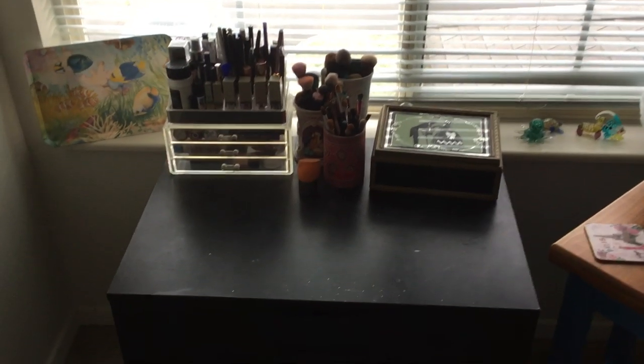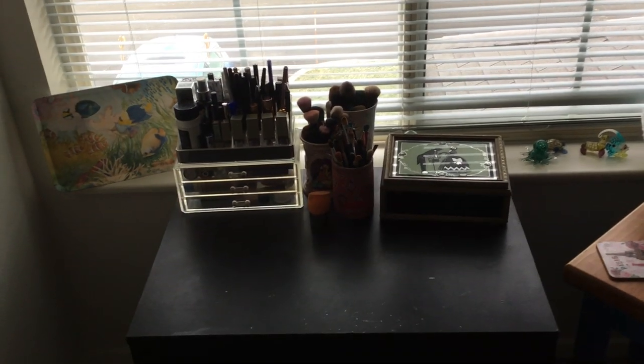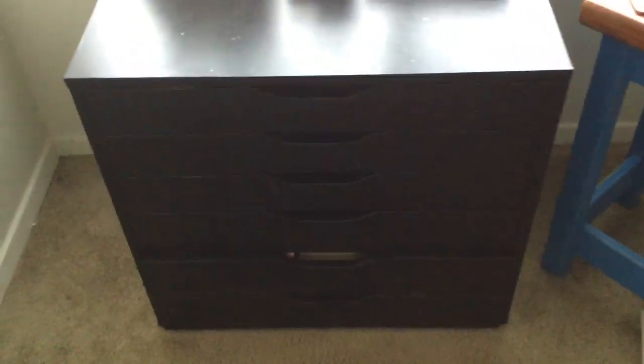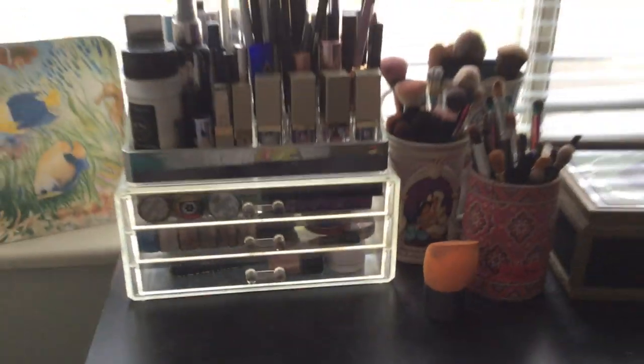Everyone. So today I'm going to be doing a declutter video. If you are not aware, I have a lot of makeup. This is all full of makeup. And I have a cousin who is in cosmetology school.